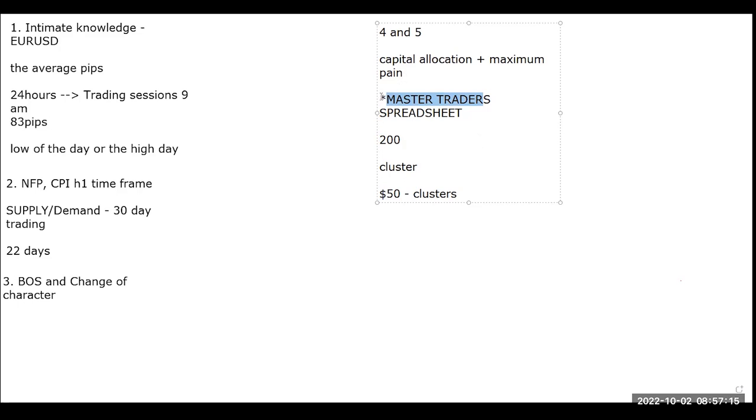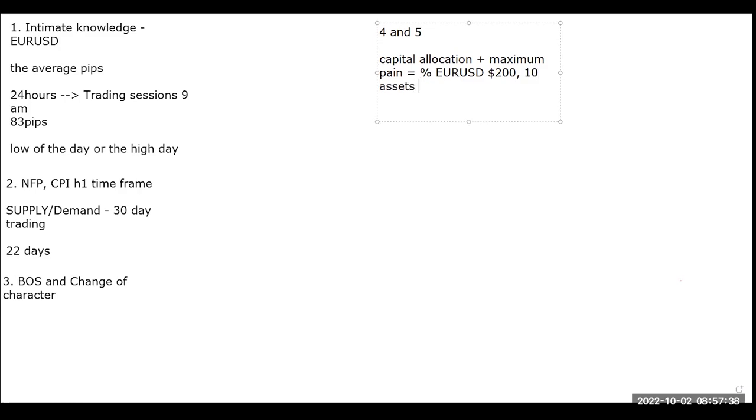But anyways, my capital allocation plus my maximum pay equals my percentage risk. And in video 4 or 5, I showed you how EURUSD in general for me is a $200 day in scenario analysis. When I'm fully day trading, I day trade a total of about 10 assets at the same time, those that correlate and those that have a negative absolute correlation. That means if EURUSD is going up, I'm most likely in a USDCAD position as well, because USDCAD has a 70 to 80% negative correlation to USD.